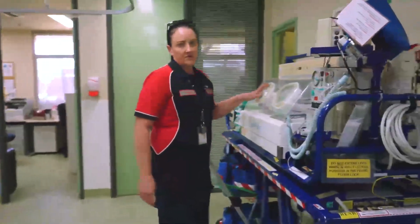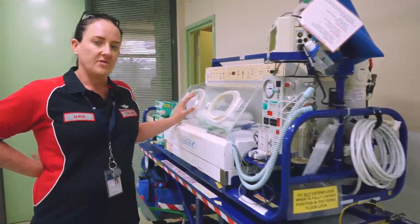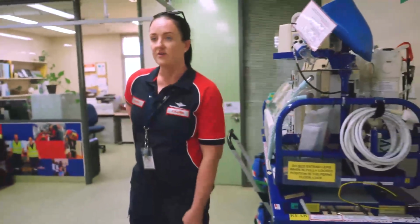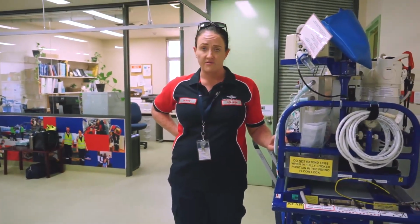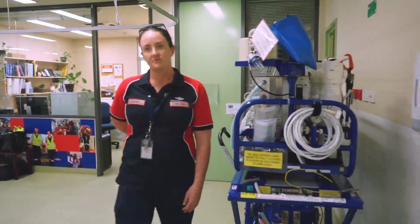This is one of the cots that we use to transport neonatal babies that are born too early all across the state of WA down to King Edward Memorial Hospital. For the majority of flight nurses, we have to be midwives as well in order to look after pregnant and labouring women for preterm birth, any birth complications, and the neonates as well.